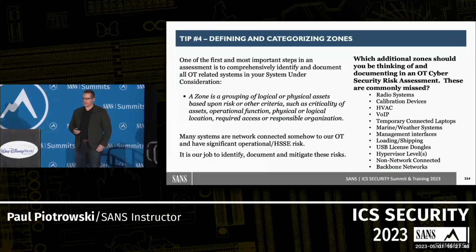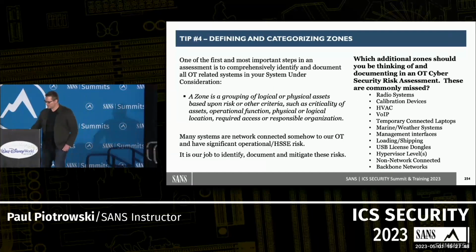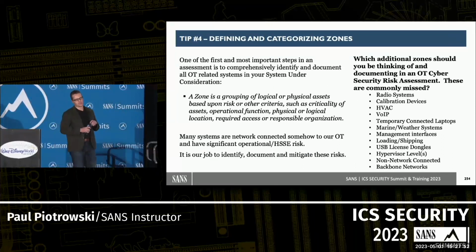All right, defining and categorizing zones. So this is a big one here. There's a lot of zones that I feel are missed that we've actually identified that I want to share with you.